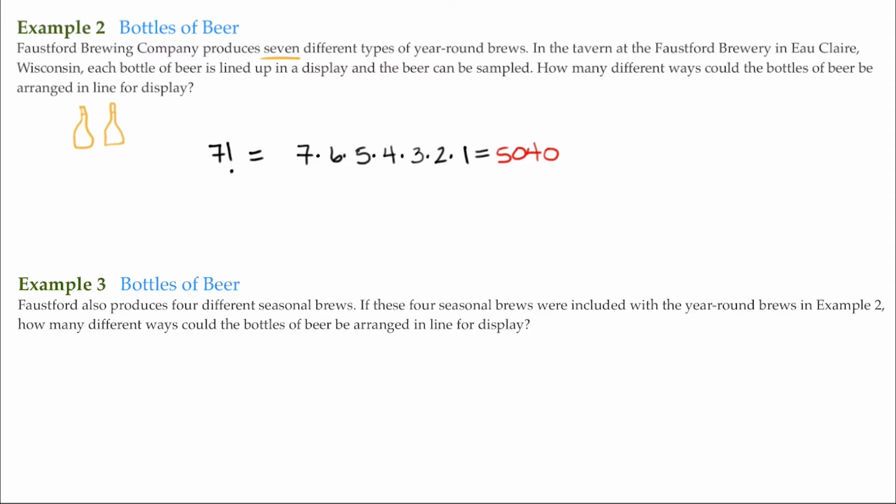For the next example, it says Phosphord also produces 4 different seasonal brews. If these 4 seasonal brews were included with the year-round brews in example 2, how many different ways could the bottles of beer be arranged in line for display? So since there's 7 here, and there's now 4 more that we're going to be adding, that's going to be 11 factorial. 7 and 4, that's 11, right?